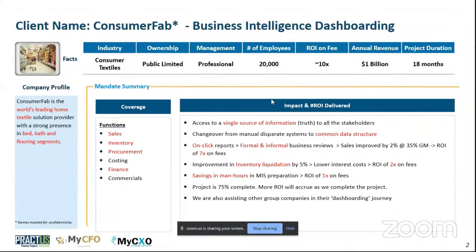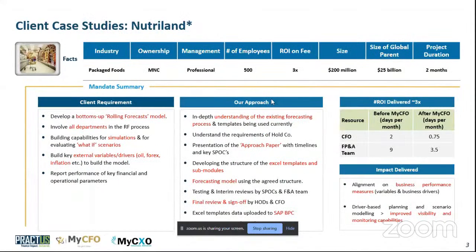I move on to the next one, which is a case of a packaged foods company. This is an Indian subsidiary of a European multinational. Here, the practice was brought in to address the specific forecasting requirements of the holding company. Because this is a global company, the need for data can be easily understood and appreciated. The holdco came in with a lot of reports which one had to provide.